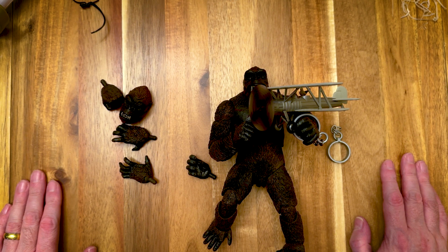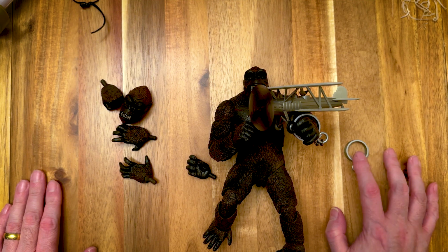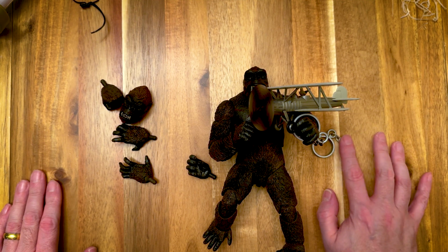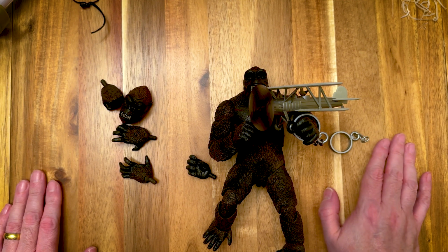R.I.P. for my innocence. And on that note, what do you all think about this? What's your favorite Kong figure, particularly from the line of NECA? What's your favorite Kong movie? Even if we're going to talk Godzilla, because we got some Godzillas coming. Not NECA Godzillas. We've been through all of those.